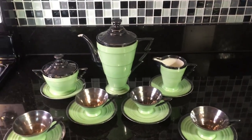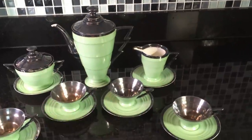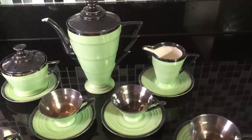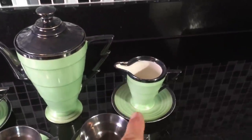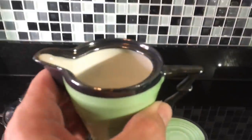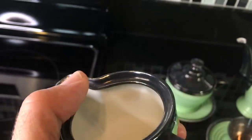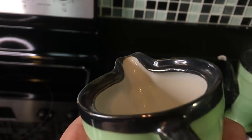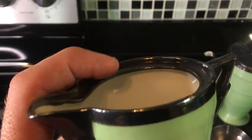So the English knew how to do it. The French, the Germans, the Czechs. This is absolutely amazing. And what can I say? I do think, however, although creamers rarely have lids, I think it's possible that that creamer had a lid. And the reason I say that is, if we take a close look, we can see there is a sort of a lip in here where a lid would sit. Now, when you see that inner sort of lower lip, that's an indication that there would have been a lid there. It's not unheard of for creamers to have lids.